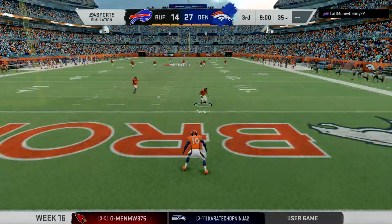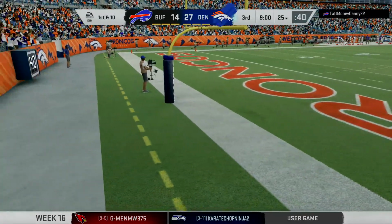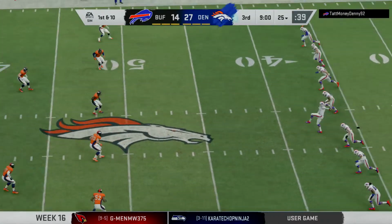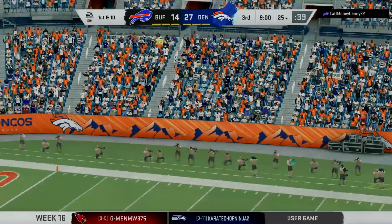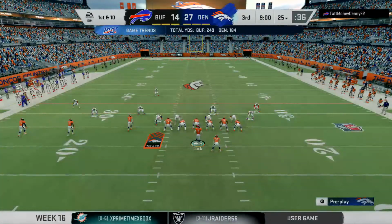And they will not get a chance to return this one as it's through the end zone for a touchback. Here we go. The Broncos onto the field, ready to start their next drive.